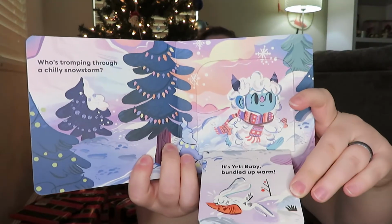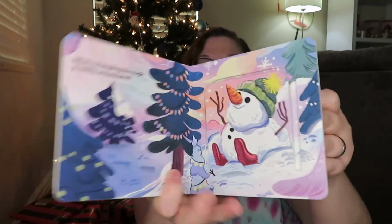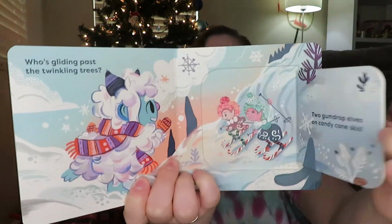And they have the flaps. One thing I'm loving, because I'm just finding this out now, I didn't actually look at them previously, the flaps are super, super thick, which is perfect. There's not too many words per page, which is also good. We do have books that have quite a lot of words per page, but sometimes, especially with these lift the flap books, he just wants to lift the flaps, you know, so that's great.